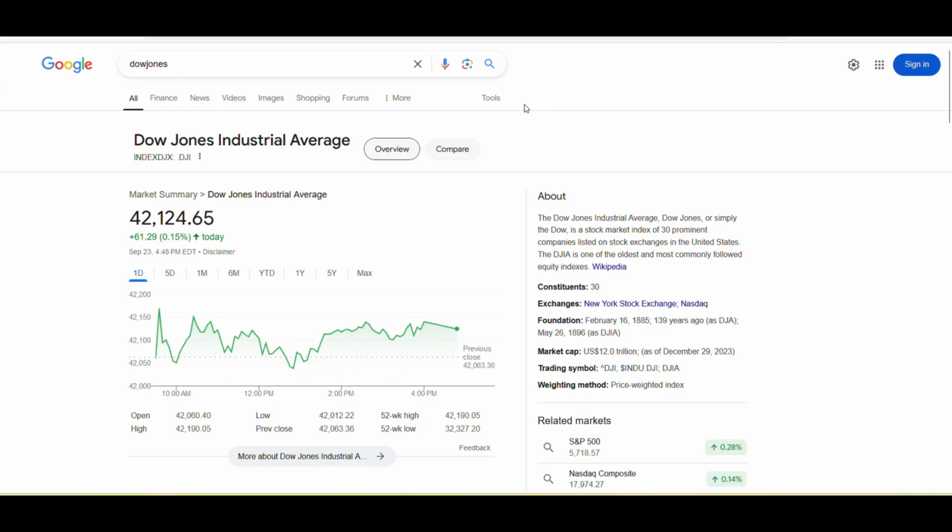And Dow Jones also closed positive, that is 0.15%. We see some volatility, but not much compared with Nasdaq.